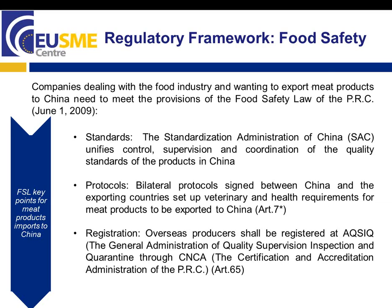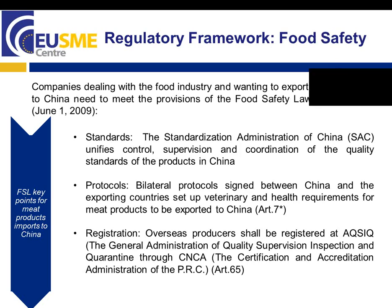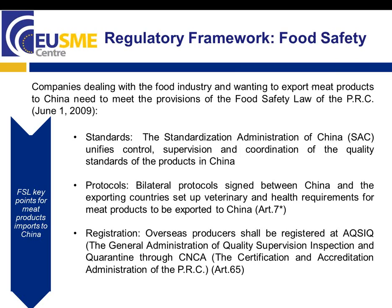Well, now, if you want to get ready for export to China, there are some key points you must know. First of all, everything starts with the protocols. What is a protocol? It's basically an agreement between China and any exporting country that sets up the kind of products the country is allowed to export to China, and it also sets up veterinary and health requirements for meat products to be exported to China.